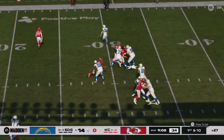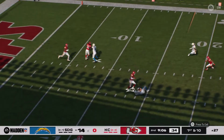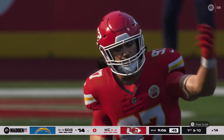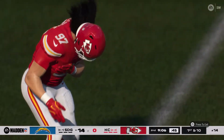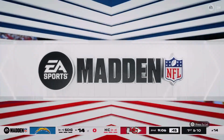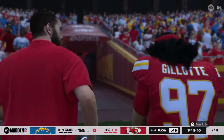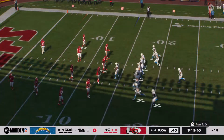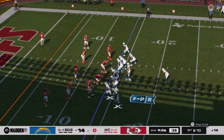After the turnover, here's Herbert. Over the middle, and there's a diving catch. And the officials here are going to pause the game for a second. Looks like there's an injured Chief on the field. We'll step aside and get an update when we return to KC. There's a 1st and 10 at the 14-yard line.